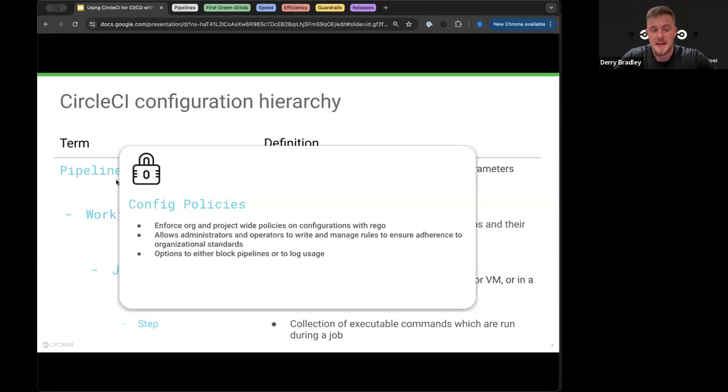But basically, you're able to write policies that will live on your organization. And if a config does not comply with those policies, you're able to block the execution of that pipeline, or actually just give a warning also. So we have a hard and soft failure there, and we'll see that in action later on in the demo.